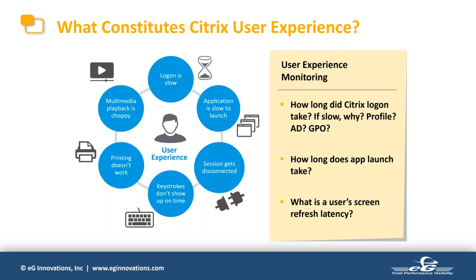Now, once you go past logon, which is your big first experience, the user's first impression, it's how long does it take for the application to launch? What is the latency? Does the session get disconnected? The peripherals, do they work? Printing, multimedia playback, all these other things that they're expecting to see, are they working? You need to be able to measure all of these different things depending on what's available in a given environment. You need to track how long an application takes to launch consistently. You need to track latency at the network layer, latency at the ICA or HDX in modern technology. And do your connections work? Do you have choking in printing? Is your multimedia playback consistent? So all of this constitutes Citrix user experience.